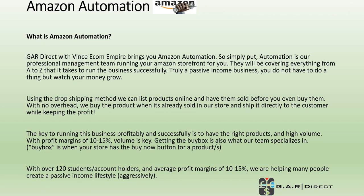Getting the buy box is also what our team specializes in. Now, the buy box is when your store has the buy now button for a product or products. So when you go to an Amazon store, let's say you're going to buy a baby crib, and you see the buy now button, when you press that, it literally buys it from whatever store is there. So let's say the store is called 123 Stores. You will be buying it from that store when you press the buy now button. That's what you want your store to have, and that's what the team specializes in.